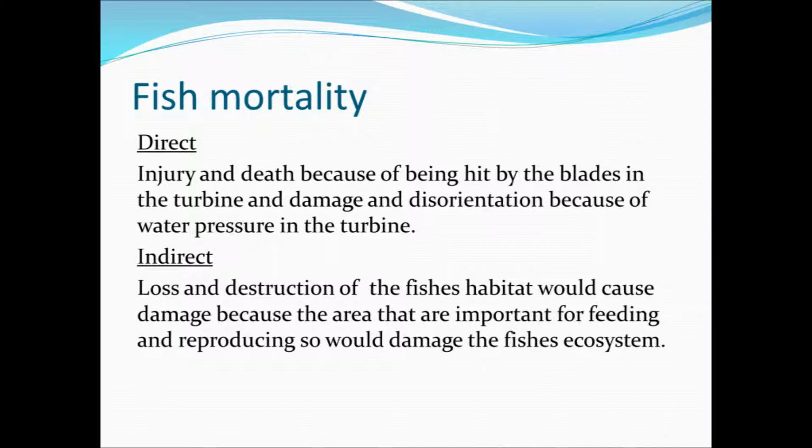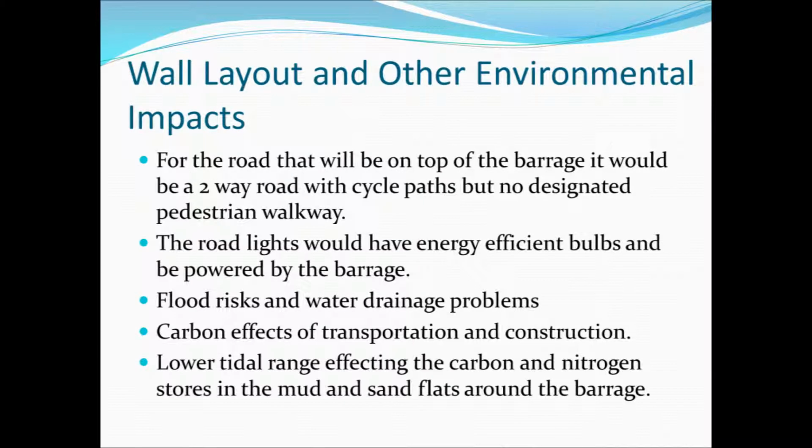The barrage would become like an attraction, like the Rance tidal power plant in France. This power plant has about 70,000 visitors a year, and we should accommodate this by having a building dedicated to the barrage for information on hydroelectric power and what the barrage is doing.